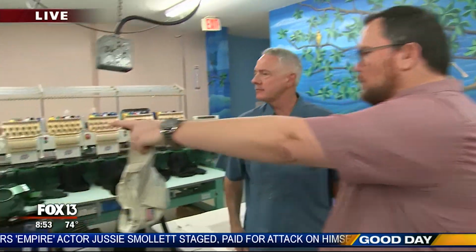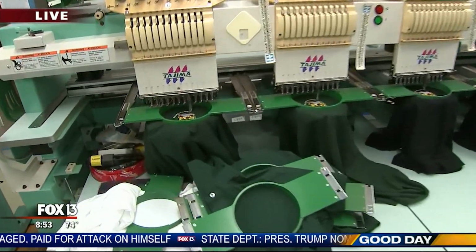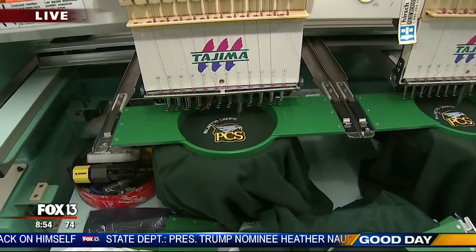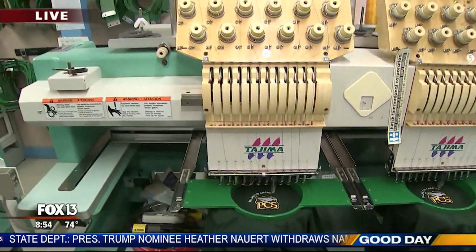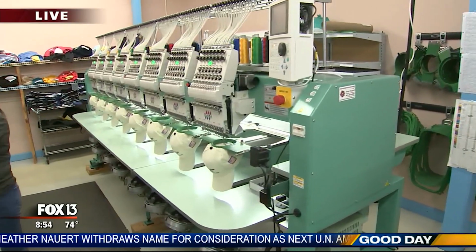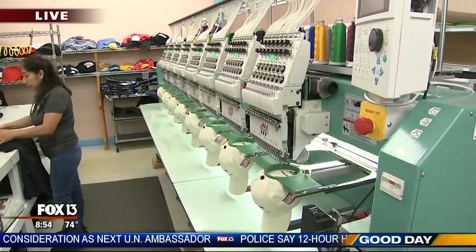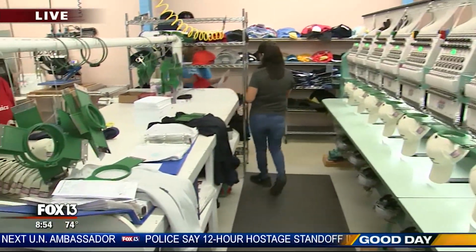Now, we see the machines going, and the cool thing about embroidery is that, much like the screen printing, once you tell the computer what to do, it does it. Correct. It can do it in multiple stations at once. Right. Give me a sense of how much production you can do through here. We run at 800 stitches per minute. So we've got 15 heads.